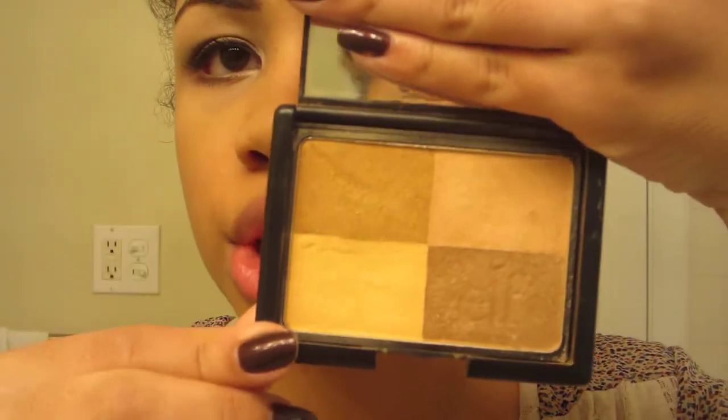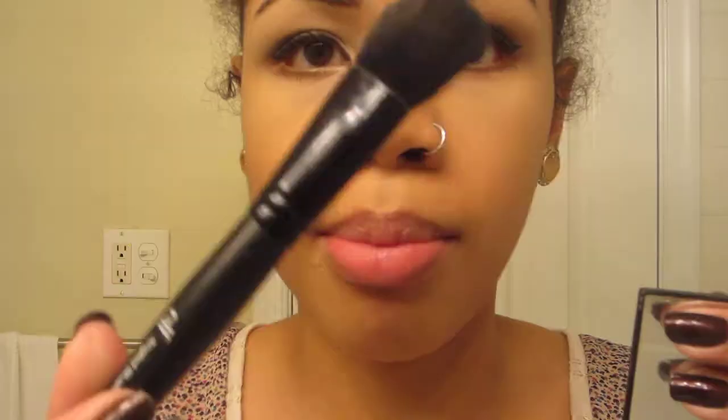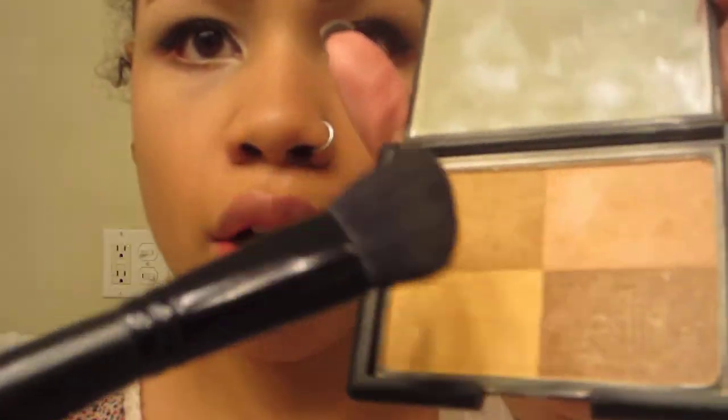So after we've set our face, we're going to move on to bronzer. I'm using the e.l.f. Warm Bronzer, and this one does have some shimmer to it, but on the skin it doesn't really look glittery. It just has more of a sheen to it, and I really just want more of a bronze look, not really a strong cheek color. My e.l.f. angled blush brush. And I'm just going to concentrate on picking up just the brown colors.